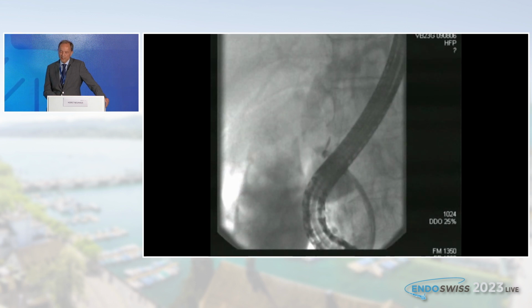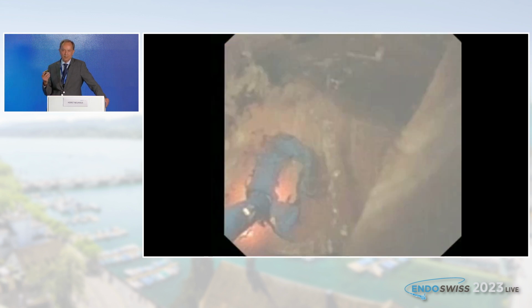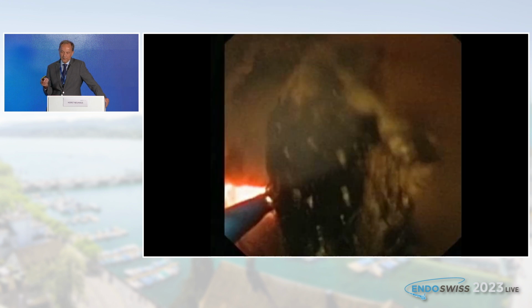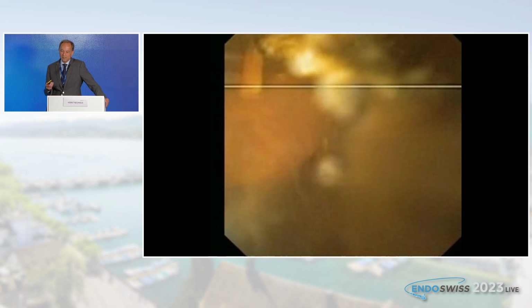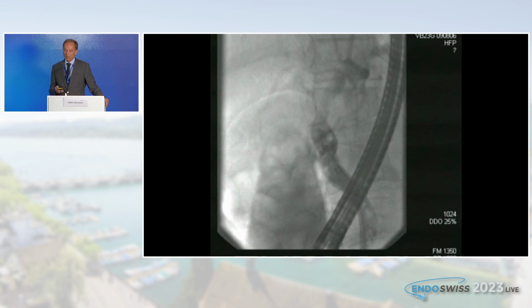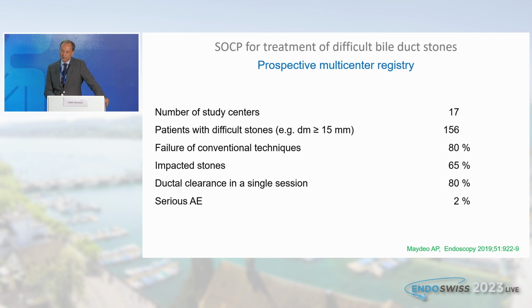So for therapeutic indications, here you see an impacted stone. Many of us know how much time we sometimes spend with mechanical lithotripsy, and this is very easy to insert here a baby scope. We have the excellent image under continuous irrigation. This takes 10 minutes to fragment the stone. We can follow the fragments, and we already see now a lot of smaller fragments which can be easily removed with a basket or with a balloon catheter.